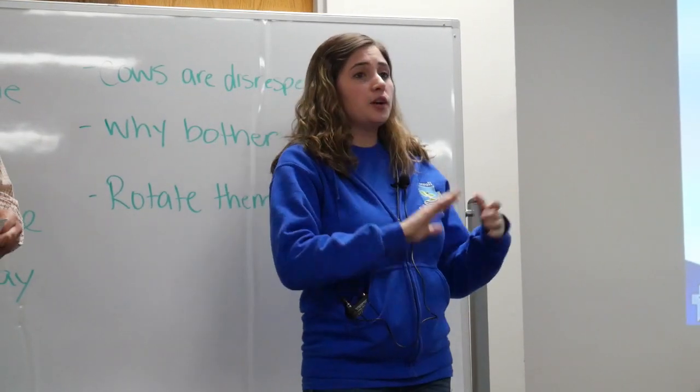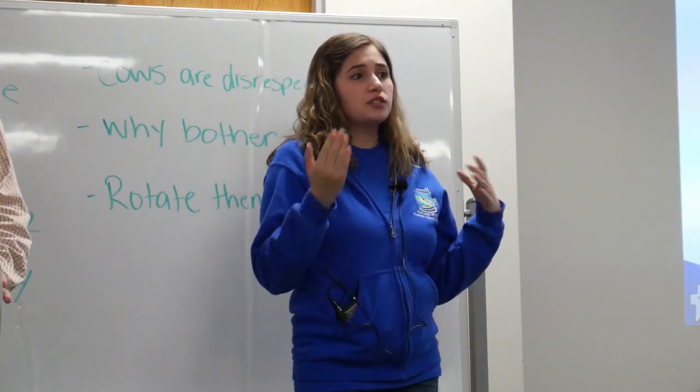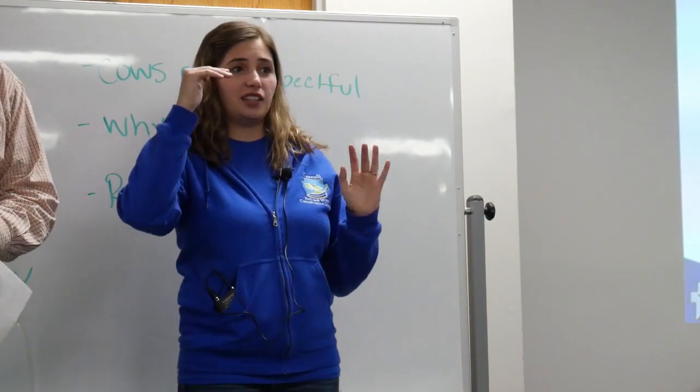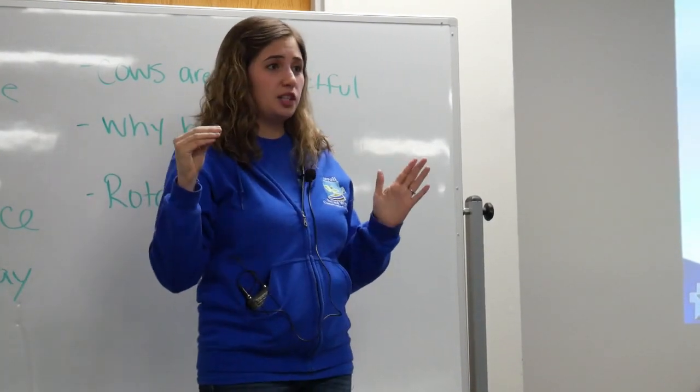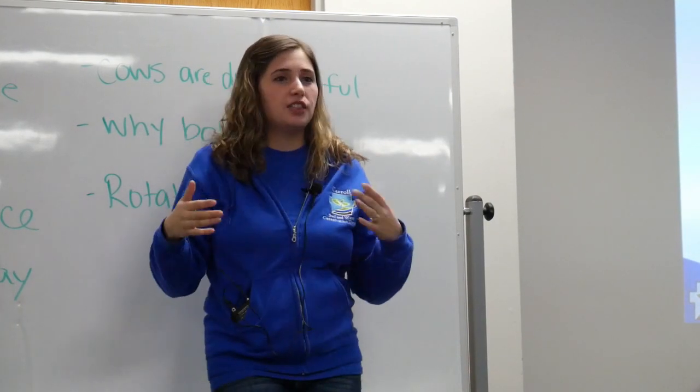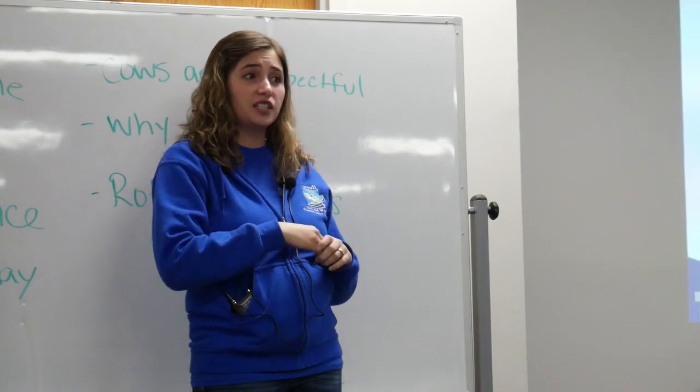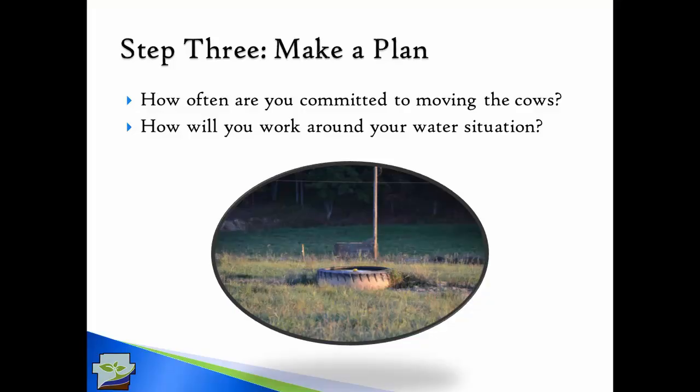How often are you committed to moving the cows? We use the 10-day rotation because that's the first thing that comes up on a chart. That's like the first baby step you could take. But a lot of times what we think of is a 7-day rotation, because if you work full-time, you could move those cattle on the weekends, just one time a week.